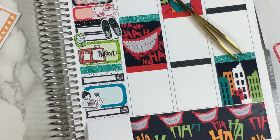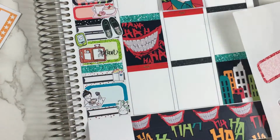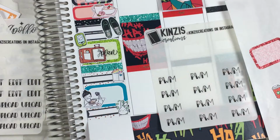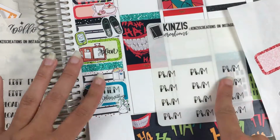So I got more Happy Mail that day. Honestly, I don't remember who it's from, but I think the only Happy Mail that I got this week was from Skittle Prince Co., so it's probably that. And that envelope is kind of just a leftover from another kit. Again, that art is everywhere.